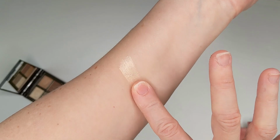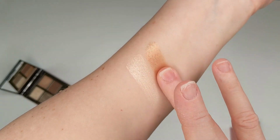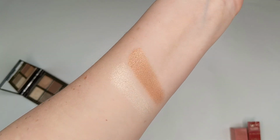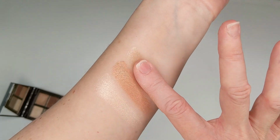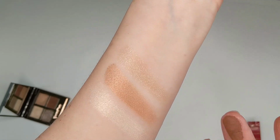All right, so here's the first two shimmer shades. These are the ones that are a little bit more on the subtle side. And I really love her formula. It's just so smooth and really buttery and rich. So next we have the more metallic shade. This one is kind of more like a topper. It doesn't feel quite as buttery as the others, and it's a little bit more on the sheer side.